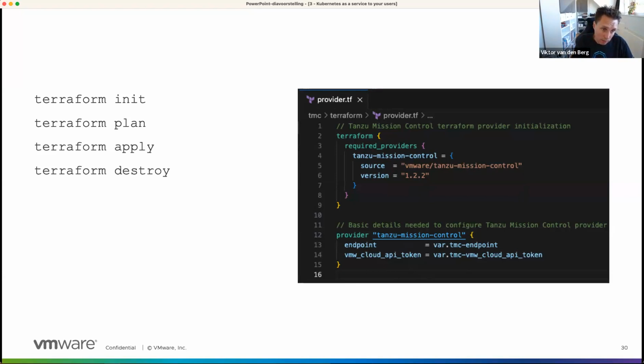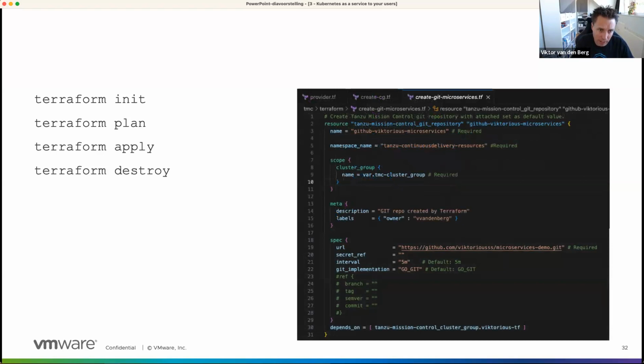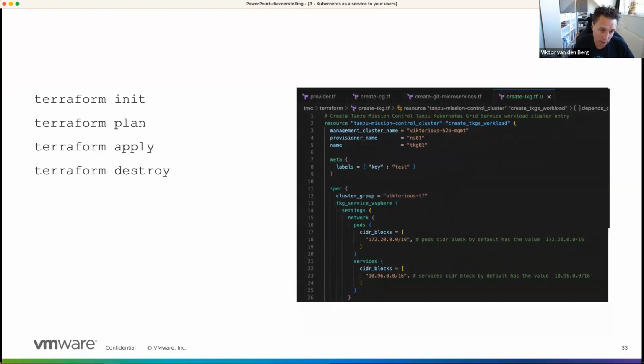After the Terraform init, we can do Terraform plan. And here you see some basic examples. This is, for example, the file to create a cluster group. This is a file that allows you to configure a Git repository. And this is the file that allows you to create a new Tanzu Kubernetes Grid cluster on vSphere.